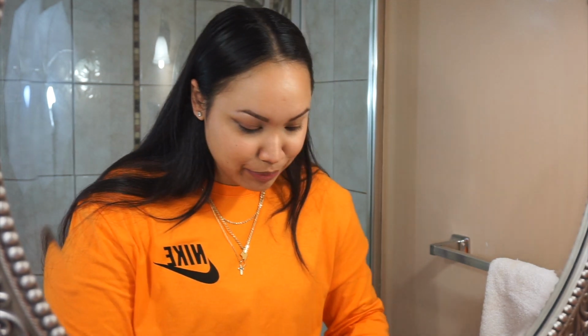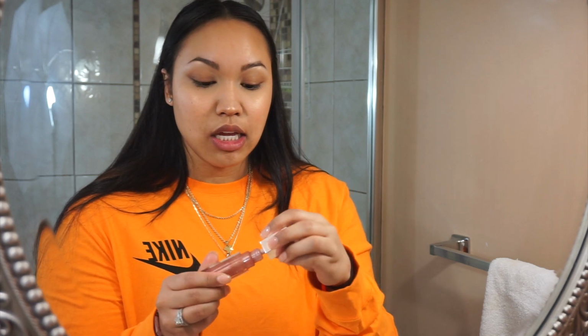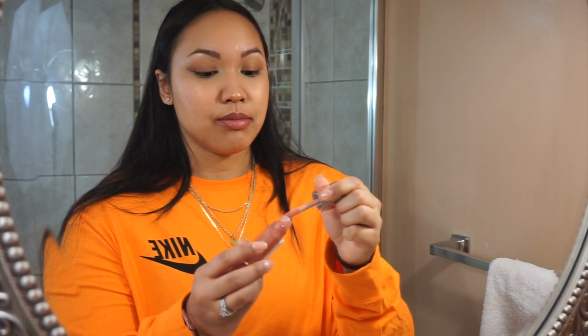So now, oh, my lip's chapped. Little chapstick. And then I'm gonna go in with this Fenty lip gloss. Look at that difference. This lip, that lip. This is my go-to lip gloss, as it should be yours.